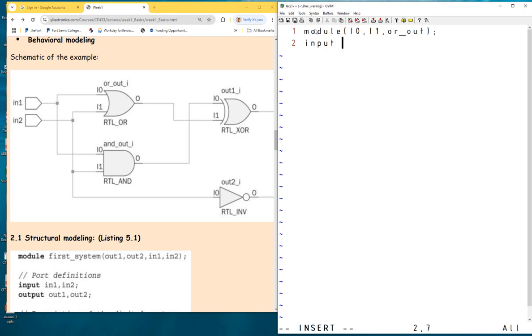And that's the input I0, I1, right? And output is or out, so no problem here. And then if I just do assign, it doesn't matter what kind of modeling method you use for individual modules for hierarchical. Hierarchical is just another method to model a bigger system. So assign or out to I0 or I1, right? Okay, done for the first one. Endmodule. Okay, the first module done.